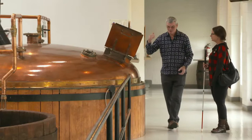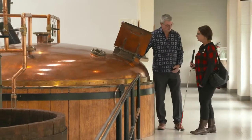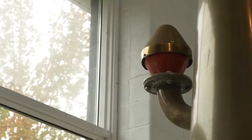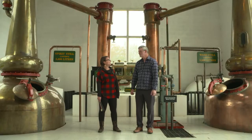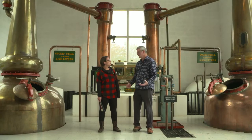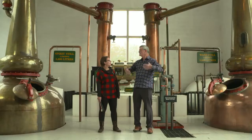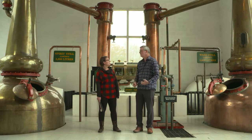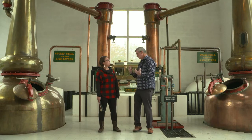Donnie shows me where the barley used to make the whiskey is processed. So Donnie, can you tell me about this room that we're in now and what part of the process happens here? Sure, this is the still house, and the still house in many distilleries is considered the cathedral, and it has these big windows all around us. It has these big stills in here, and this is the process where we're really taking the mash that's been turned into a wort, and we're distilling this down.